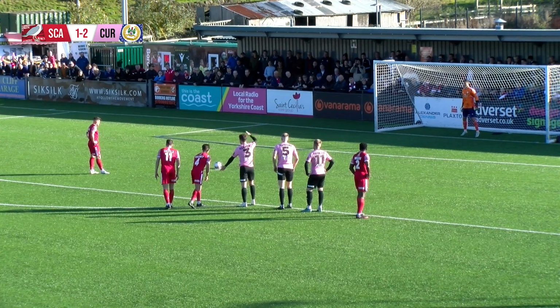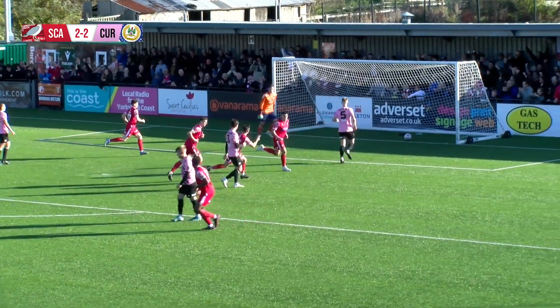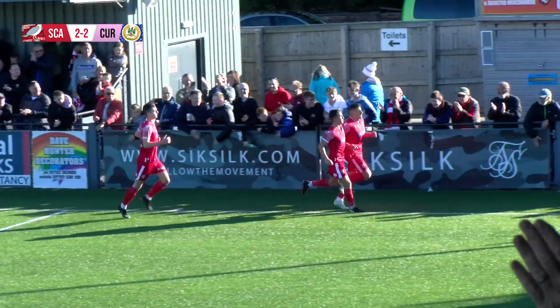Coulson is now running up to it. He's going to go. And it's in the back of the net. 2-all! Here at the Flamingo Land Stadium. Coulson with the second goal.